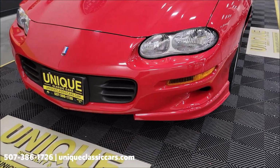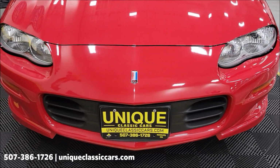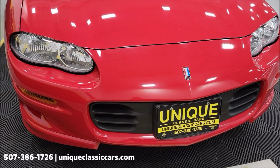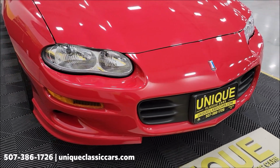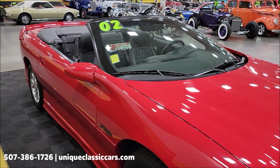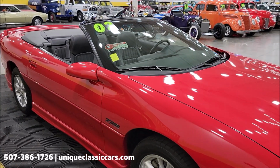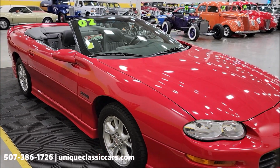Let's go ahead and take a look at this front fascia. This car is what you'd expect with that kind of miles on it. Appears as you see it in the pictures and video. Of course, the 5.7 liter tried and true power plant underneath the hood, power steering, power brakes, AC that's paired up with an automatic with overdrive transmission.